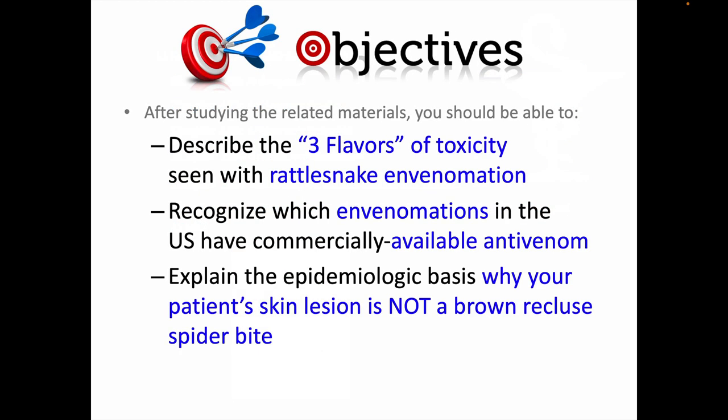The learning objectives for this session are that you'll be able to describe the three flavors of toxicity seen with rattlesnake envenomation, recognize which envenomations in the U.S. have commercially available antivenom, and explain the epidemiologic basis why your patient's skin lesion is not a brown recluse spider bite.